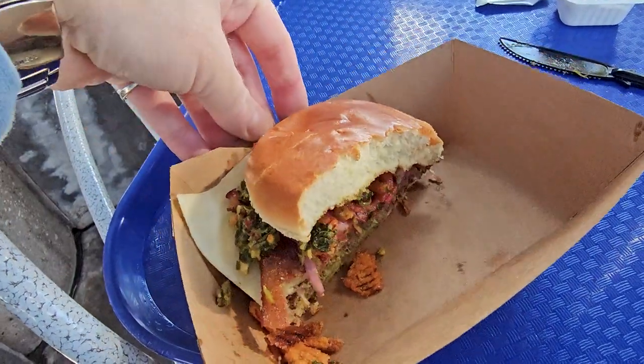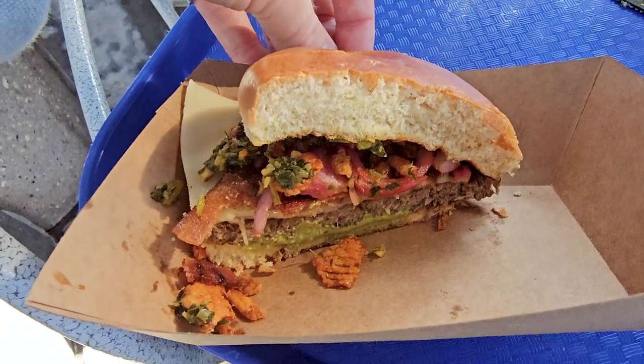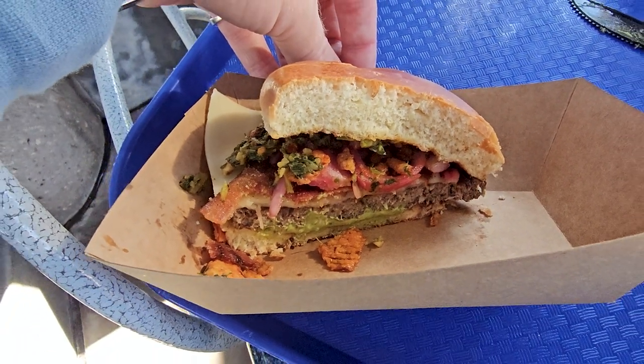That's good. Wow, I'm really impressed. Good job, Galactic Grill. The quick service burgers are not always my favorite at Disneyland. That's a really good burger. I would definitely order that again. That's really delicious. Okay, and then next I'll try the blackberry limeade.